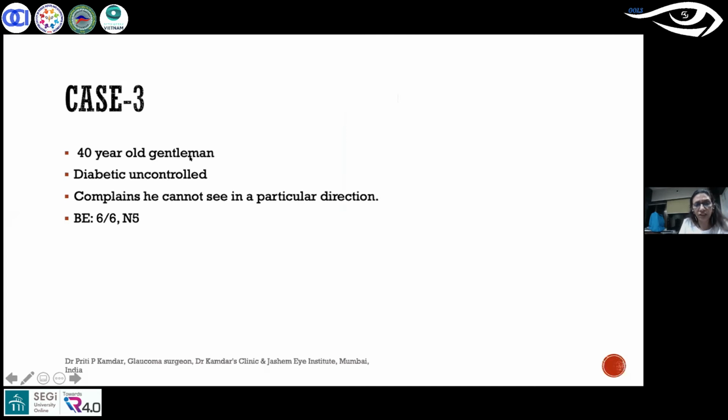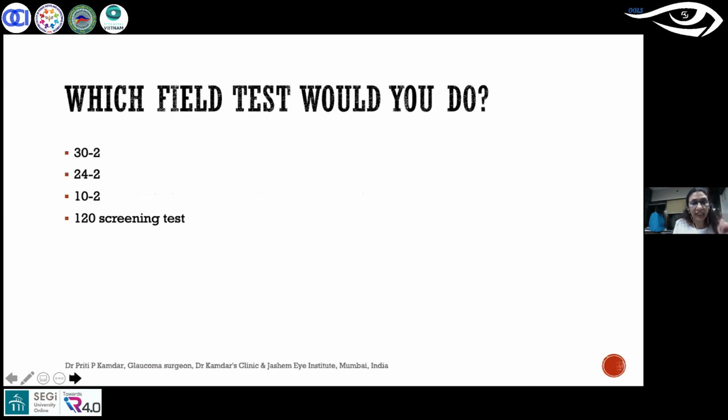This is a 40-year-old gentleman, and he has uncontrolled diabetes. He complains that he cannot see in a particular direction. All right. When he came to me, his vision was 6/6 N5. So here is a person, all these people, they complained I can't see in one eye. That was very, very clear. He complains I cannot see in a particular direction. He is not telling you the eye, he is telling you the direction. His vision is 6/6 and N5. So here you know you are going to do a perimetry. The question remains, what is the test that you are going to advise?